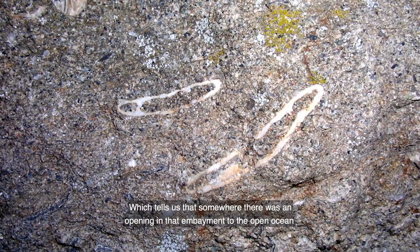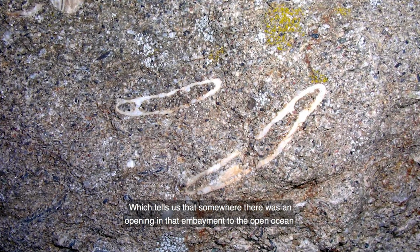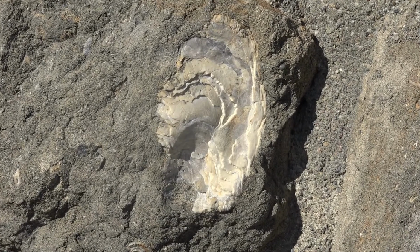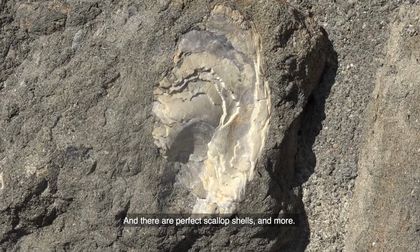Which tells us that somewhere there was an opening in that embayment to the open ocean, so that sand dollar could get the salty water that it needed. Here's another big oyster. That oyster is 3 inches long, and there are perfect scallop shells and more.